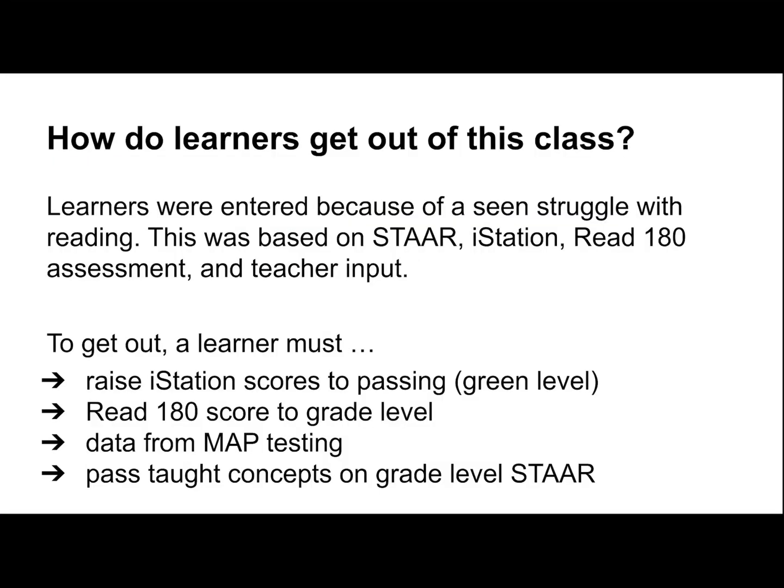The learners were definitely concerned with how they get out of this class. We've noticed that the students were entered into the class because of a struggle that was seen, and we based that on STAR, iStation, a Read 180 assessment, and teacher input. In order to get out, students need to raise their scores in any of those areas: iStation, Read 180, also MAP testing, or a release STAR test.